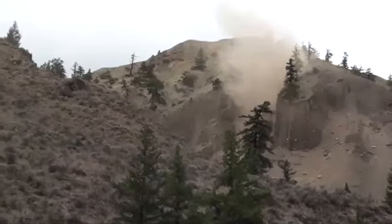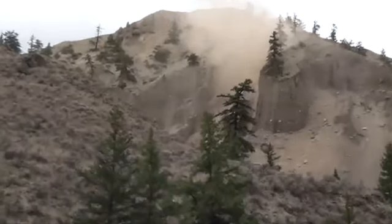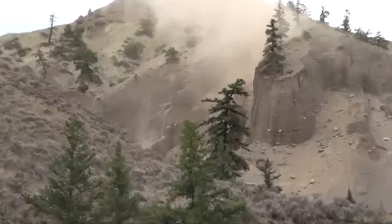Forest fire. The sheep have taken it on the lam and are causing a sandstorm.